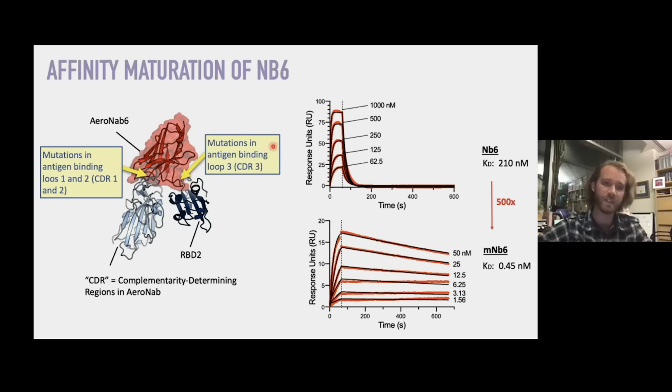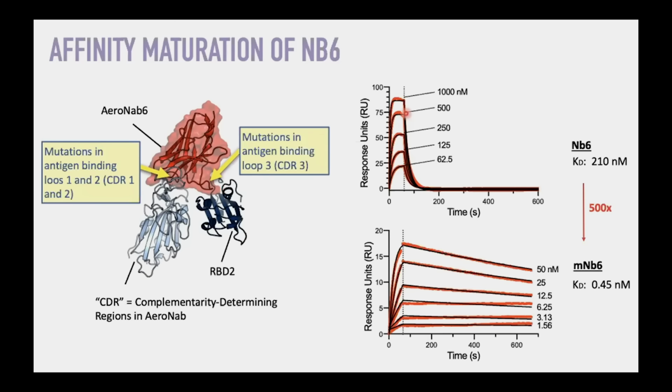What was very exciting is that 2 mutations floated to the top. There was one mutation in CDR3, which engages the secondary receptor binding domain, and there was another mutation in CDR1, which engages the primary receptor binding domain. In a little bit, I'll get into the weeds on what those mutations actually did. But first, I'd like to show you the dramatic gains in potency that these mutations gave us.